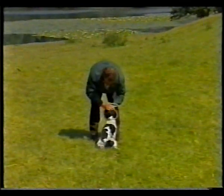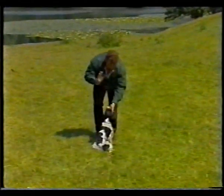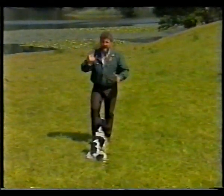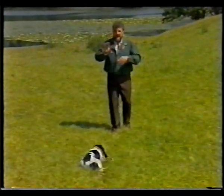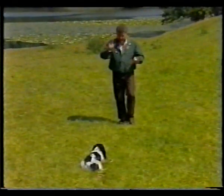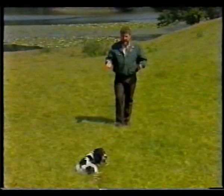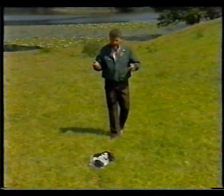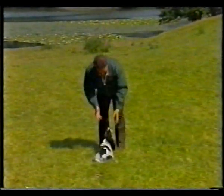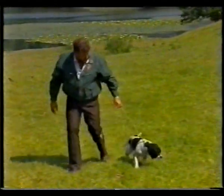Up. Now you'll notice I'm leaving the lead on her at this stage. It means that if she does break, there's basically a handle I can catch. Good girl. I've got 3 meters away from her. On her first up lesson, that's sufficient. I'm not going to push my luck. A lovely little girl. That will do you for today. Come on. Good girl.